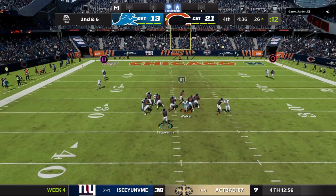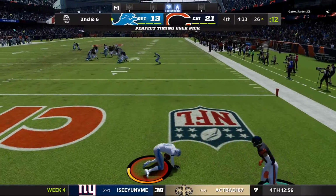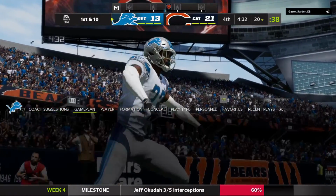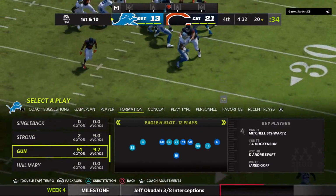Now a play fake. Here's Tagovailoa. He's going to let it go deep for the end zone. And look at this. They get the turnover they needed. It's intercepted. Picked by Jeff Okudah. Gosh, you add up last week and this week now. That's 9 interceptions in this 2-game stretch, and we're not done here.